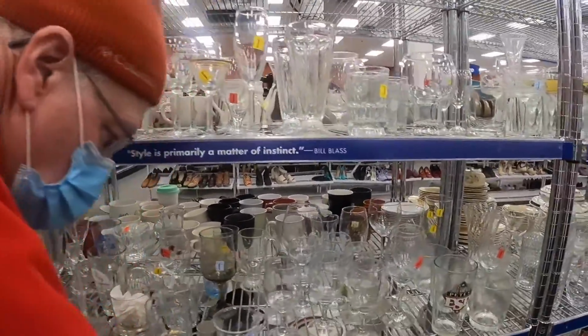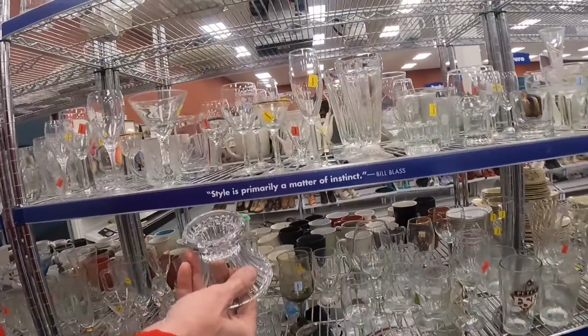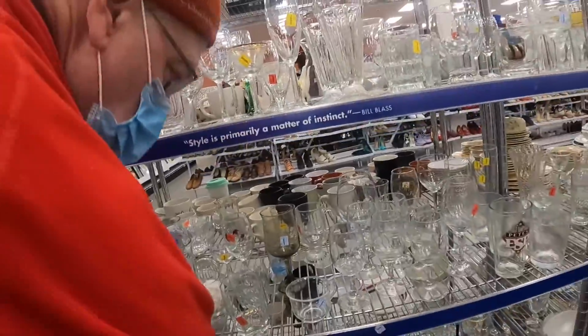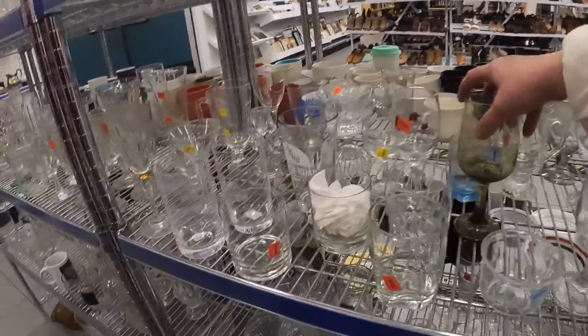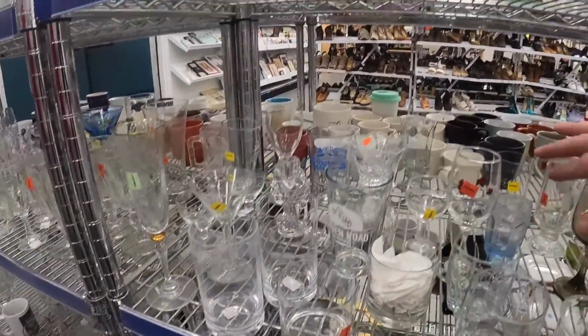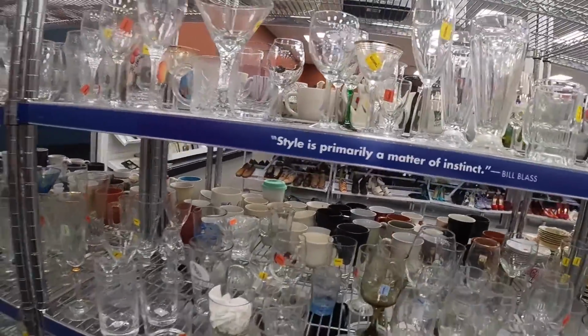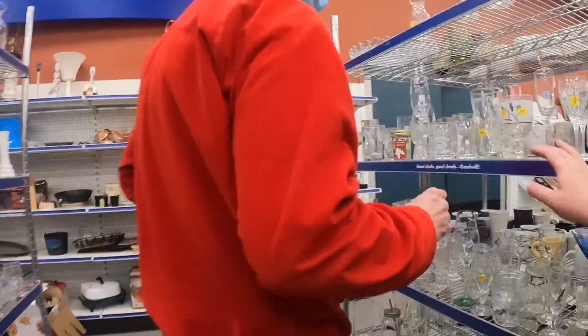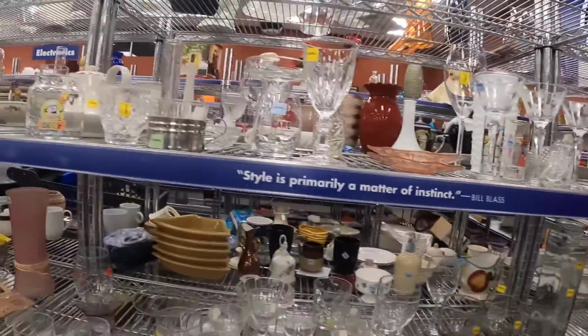So back on the hunt. Mister's also trying to learn about glass so he can help me find treasures, and I just let him know that that was a little too modern for what we're trying to find. Yeah, please find me those.